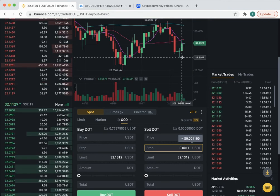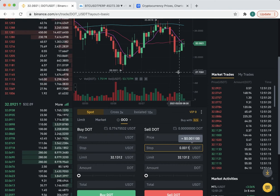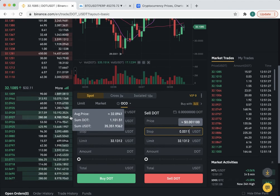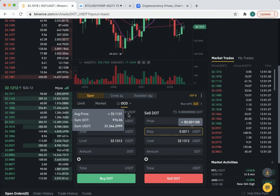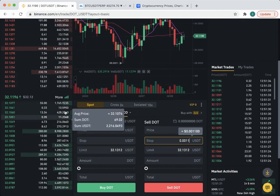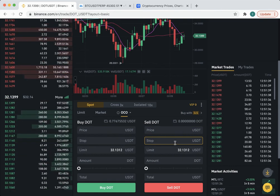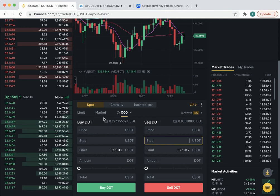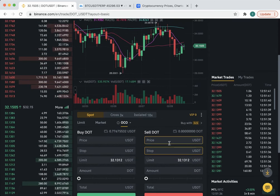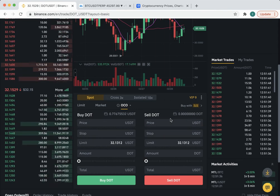if DOT would reach $30, for instance, and you want to put a stop limit at 28, then once it reaches $30, an order will be put in the order book for $28. So right now it's not on the order book, but it will be put inside the order book once the stop limit, or the stop target, is reached. So that's an OCO. It's one cancels the other. That's what it stands for, if you guys didn't know. It's very useful, guys. You could take your profit and have a stop loss at the same time.